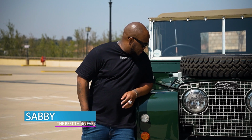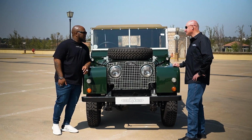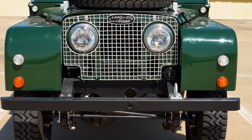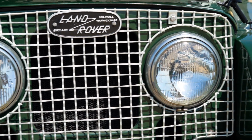Taking it way back to the 50s, this Land Rover beast right here, Kevin, tell me more about it. So Land Rover started making Landies in 1948. Okay. Series 1s. This is the 1950s. A lot of the Land Rovers did come to Africa. They were designed to work in the rough. They are agricultural, so they're slow and they're tough.